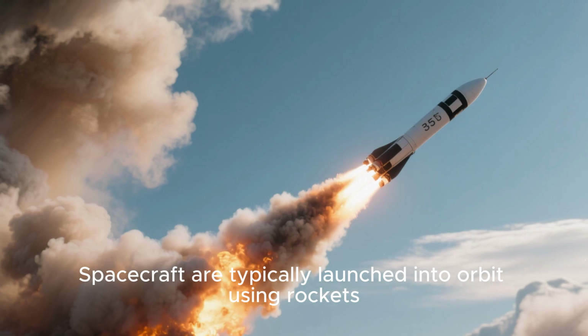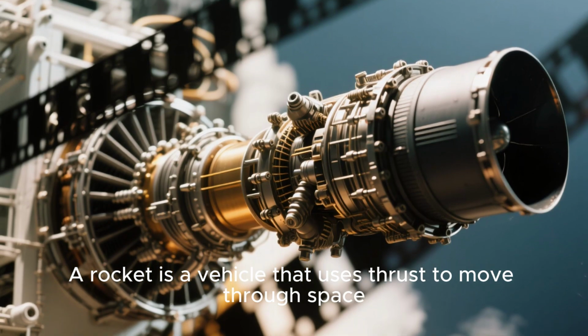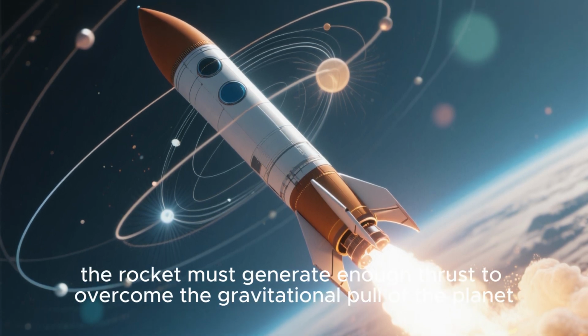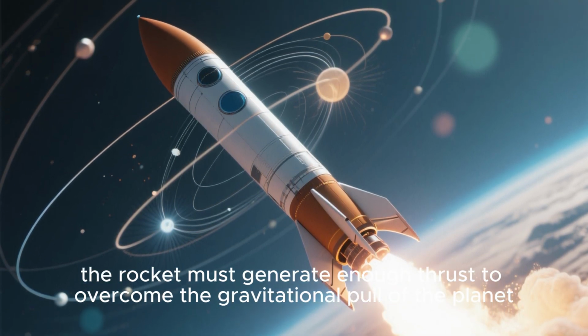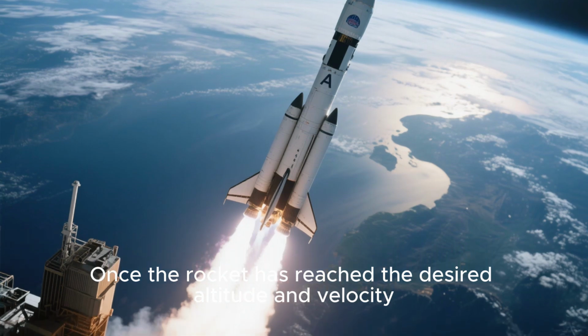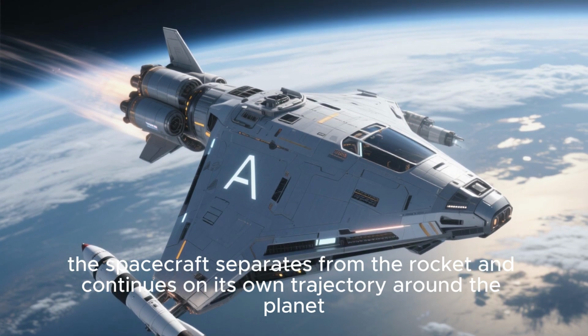Spacecraft are typically launched into orbit using rockets. A rocket is a vehicle that uses thrust to move through space. To launch a spacecraft into orbit, the rocket must generate enough thrust to overcome the gravitational pull of the planet. Once the rocket has reached the desired altitude and velocity, the spacecraft separates from the rocket and continues on its own trajectory around the planet.